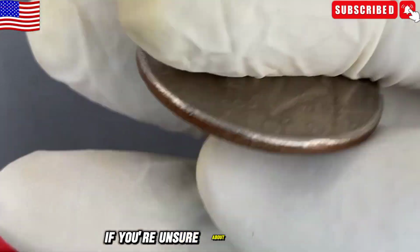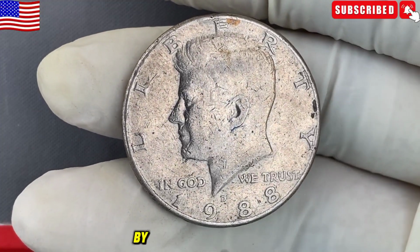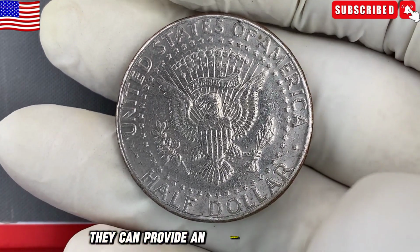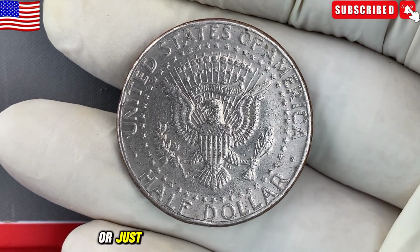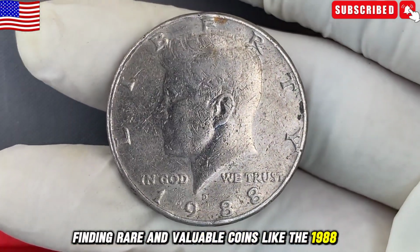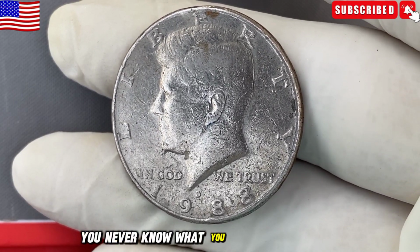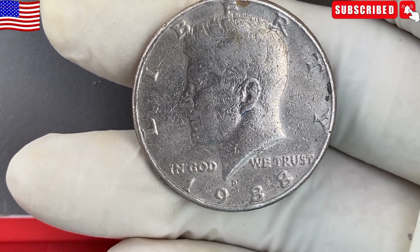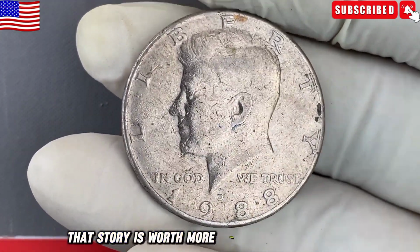If you're unsure about the condition or value of your coin, consider having it professionally graded by a certified numismatist or coin expert. They can provide an accurate estimate of its market value. Whether you're an experienced collector or just starting to get into the hobby, finding rare and valuable coins like the 1988 D half dollar is an exciting journey. You never know what you might come across in your collection or while hunting through spare change. Every coin has a story, and sometimes, that story is worth more than you could imagine.